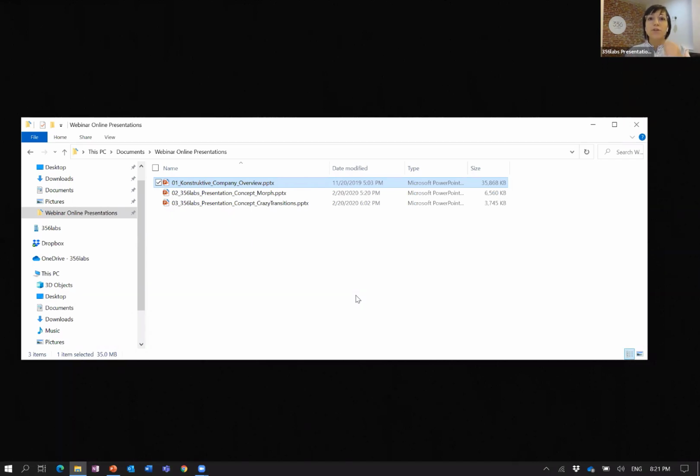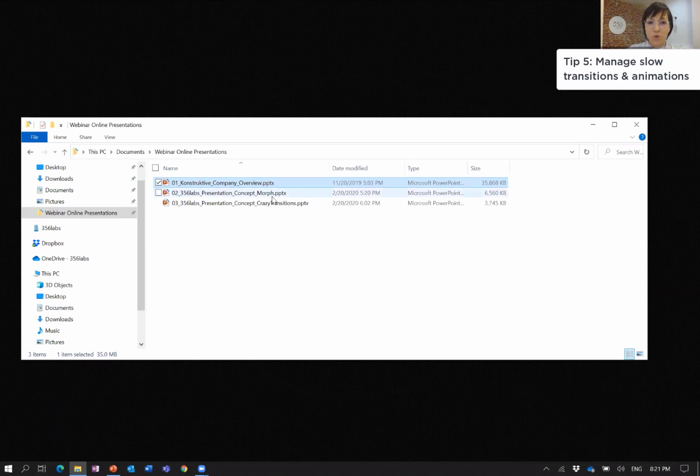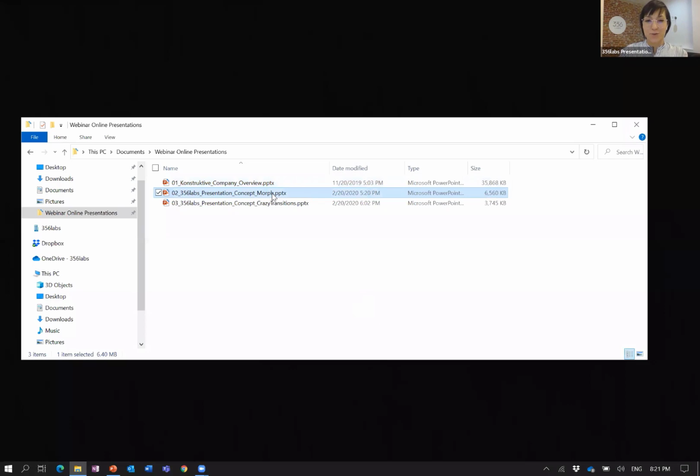Because believe it or not, we are starting to have a lot of clients that are actually presenting online. So one of the things that we need to make sure works well is the transitions and animations. So something that I'm going to show you now, I haven't done this before, but I think it's going to be a good idea to do it now.